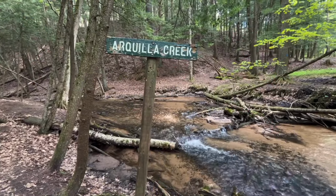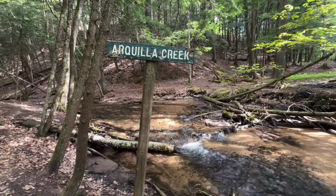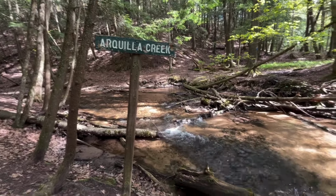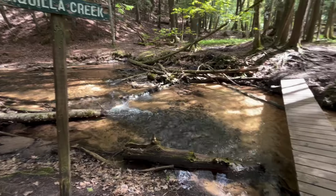So here we go. We're off. All right, guys. As we make our way back up the Manistee River Trail, we come up to Arquilla Creek. The water sources on this side are supposed to be abundant. And as you can see, it's clear, fast moving, and a great water source.